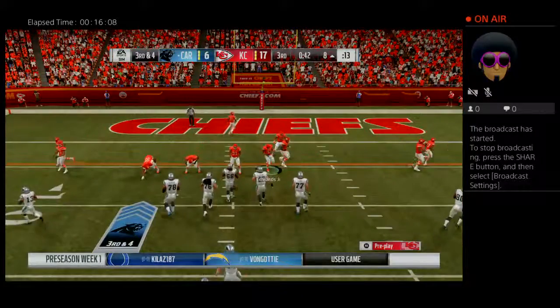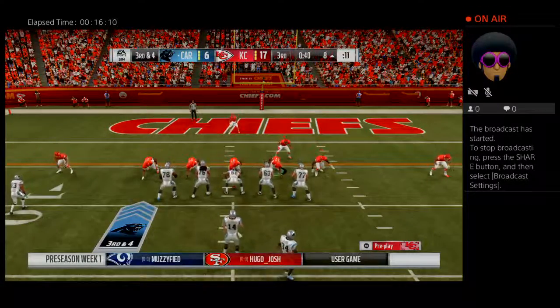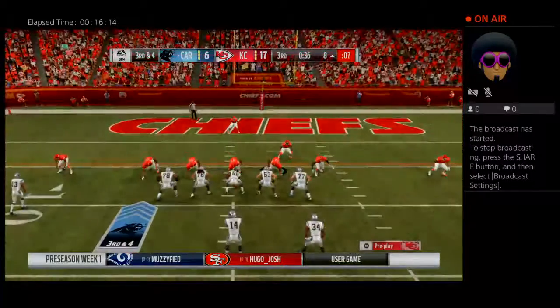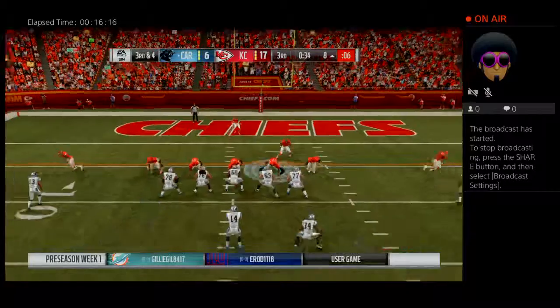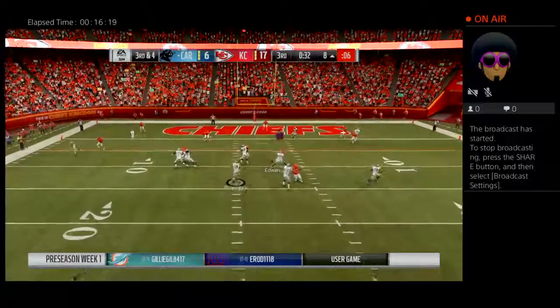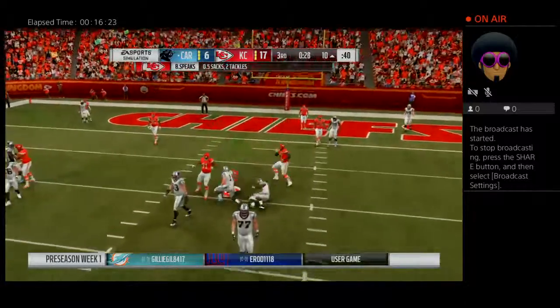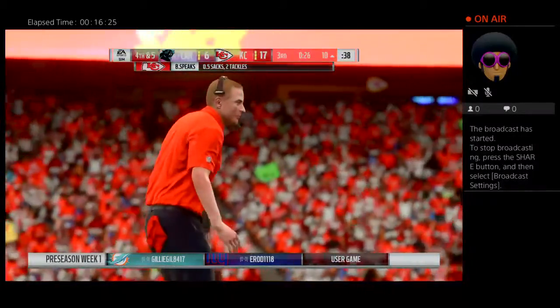The Panthers on 3rd down. Just 1 for 3 thus far. This is 3rd and 4. Working out of the gun, Fitzpatrick. Under pressure, down he goes. Sacked at the 10.